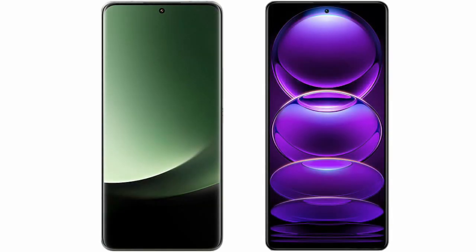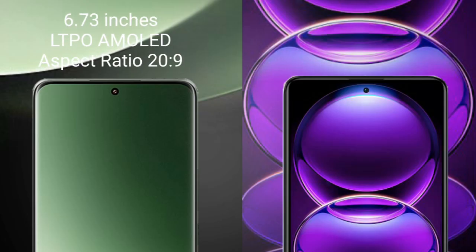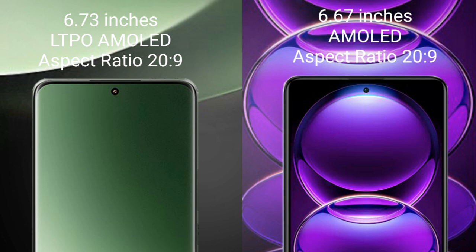I will compare the new Xiaomi 13 Ultra with Redmi Note 12. Xiaomi 13 Ultra comes with a 6.73 inches LTPO AMOLED display and aspect ratio 20:9. Redmi Note 12 has a 6.67 inches AMOLED display and aspect ratio 20:9.